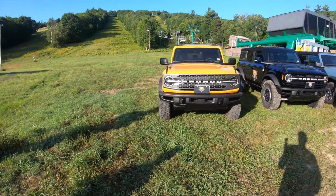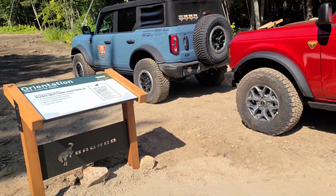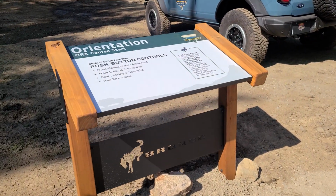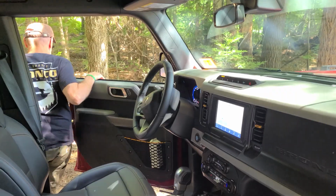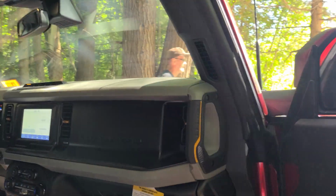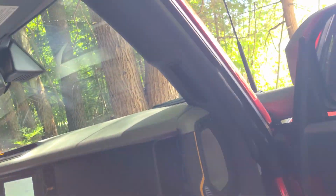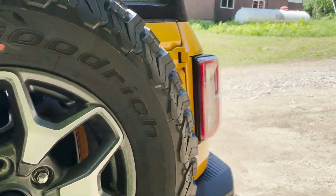So it's about a 10-hour day and it's broken up into some pretty logical pieces. The first one is an introduction to off-roading, and they go over the details for novices and experts alike. Some specifics of this course and what you're going to experience, as well as the features in the Bronco that will be best used in those specific sections. All right, so that was the end of the technical stuff, just an introduction to the vehicles.